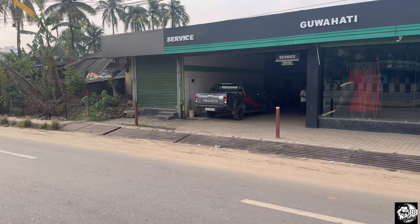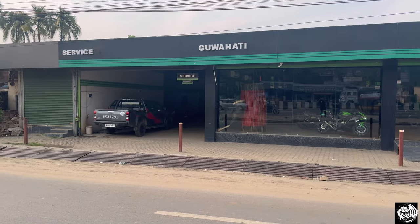And today is the first facility that we are giving out to all our Kawasaki Guwahati customers. And it's the first bike that's been delivered in the entire Northeast, this particular model. And that is, I'll show you in a bit. And before I show you the bike, I'm going to show you the location of the showroom.